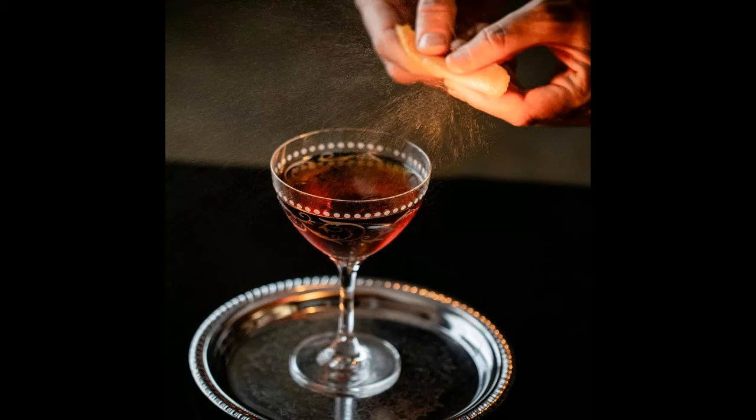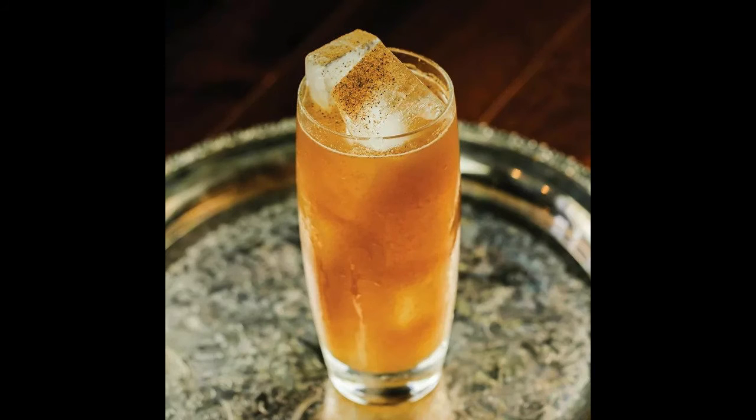10. Longshoreman. Rye, Averna Amaro and Punt e Mes come together in this cocktail to make a drink that's a variation on the Manhattan. A flamed orange peel garnish may seem a little excessive, but the burnt citrus finish it gives the drink helps render it perfect.